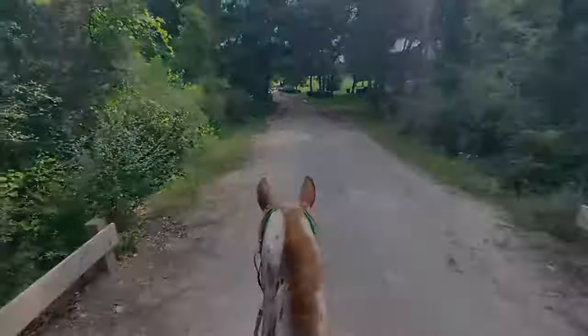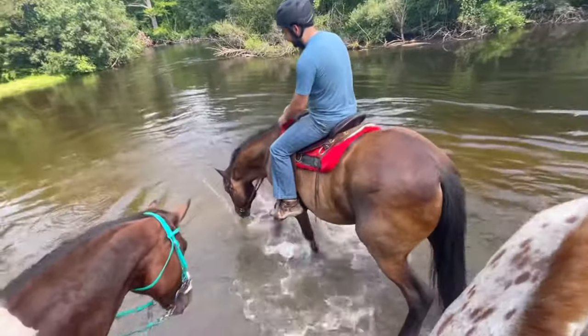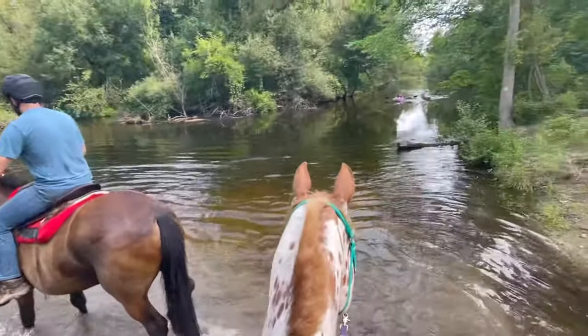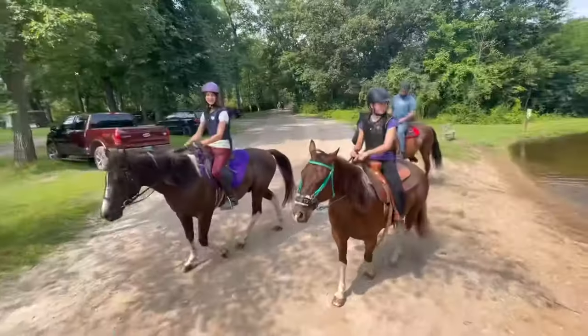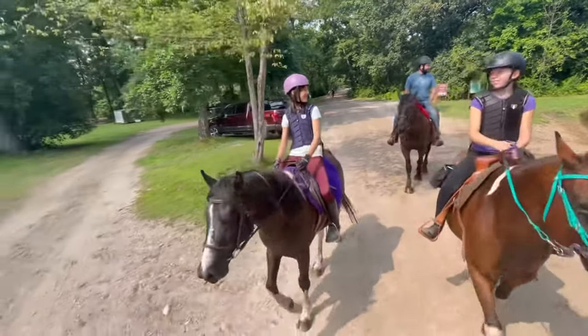It's all a learning experience. There's some kayakers right there. I don't know if any of the horses have ever seen them before. I think Jiminey's seen them from a distance, but not close. None of the other ones have. Okay, now the horses have got a drink. We're gonna canter through the field and then get back on the trail.